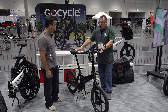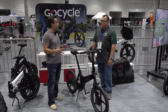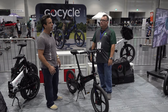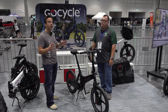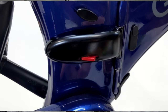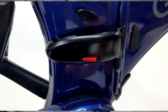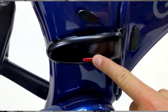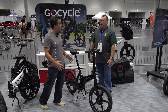So range, kind of battery sizes. The range is up to 50 miles on a charge. The speed is a 20 mile an hour bike. It's a class 2 e-bike. The motor is a front motor. It's a German made G4 drive for GoCycle. It's twice the torque of our last series of GoCycles. This is the fourth generation GoCycle, 500 watt motor.